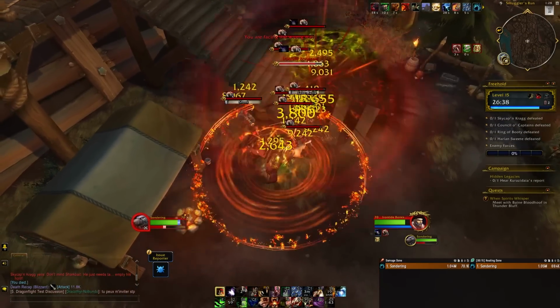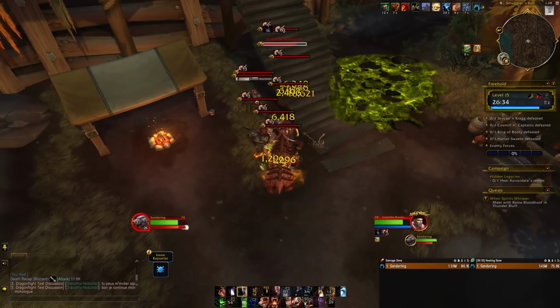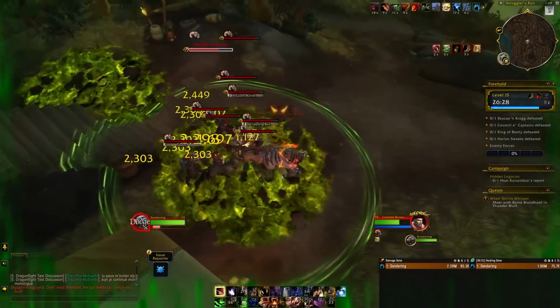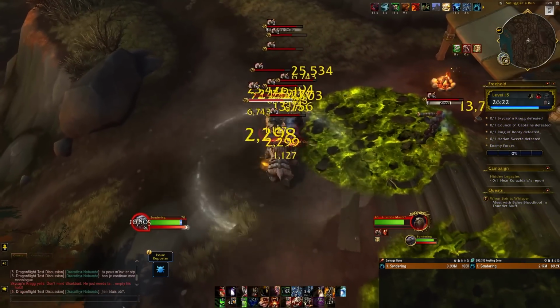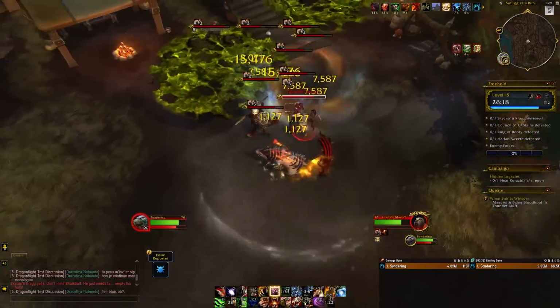What's really cool about this tank and the new set, the set is kind of centralized on this notion of increased Mangle, Thrash, and Maul damage. It actually is looking to incentivize Ursoc's Fury play and Flashing Claws and Rays. So, at least from my testing, you might see a shift away from the Galactic Guardian talents. Things like Twin Moonfire, Galactic Guardian, Scintillating Moonlight.